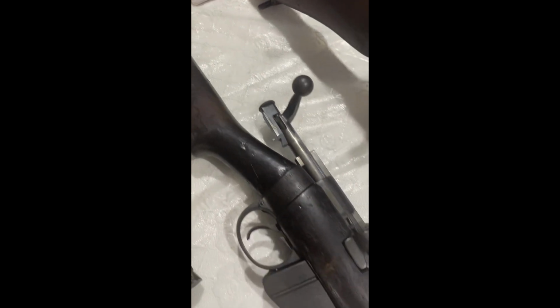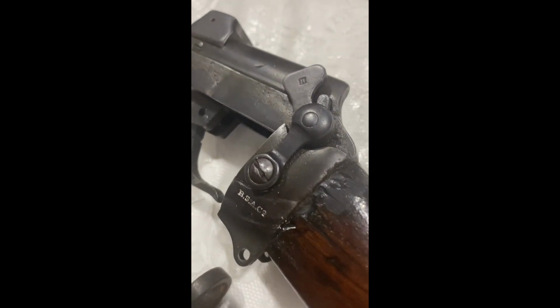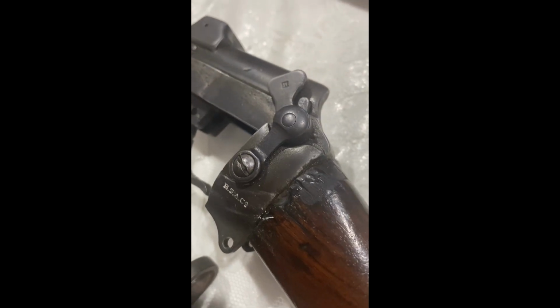Another thing to note when identifying these rifles is there is no magazine cutoff, but they do retain the ID disc in the stock. There is another marking, it's just the BSA one, on the collar left hand side.